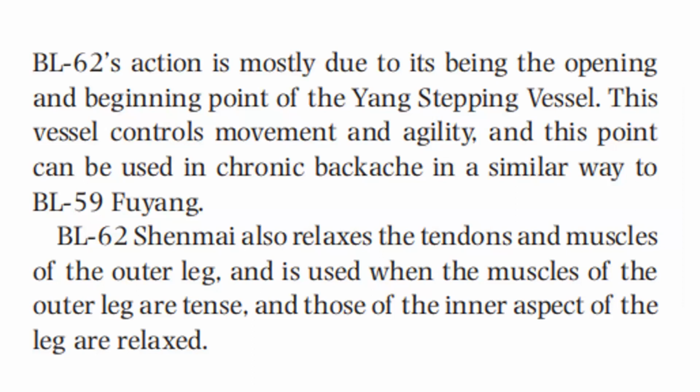Bladder 62's action is mostly due to its being the opening and beginning point of the yang stepping vessel. This vessel controls movement and agility, and this point can be used in chronic backache in a similar way to bladder 59. Bladder 62 also relaxes the tendons and muscles of the outer leg and is used when the muscles of the outer leg are tense and those of the inner aspect of the leg are relaxed.